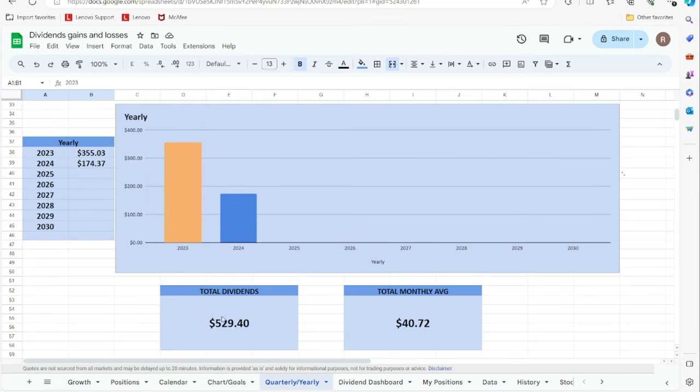Then I added these little boxes down here as well, just trying to improve the spreadsheet and help me see things a little better. So I've received a total of $529 in dividends since I started doing this. If you're new, January of last year was when I started, so I've only been doing this just over a year. That's a $40 and 72 cent monthly average, combined with everything I've received since I started. So these ones I'll track all time.